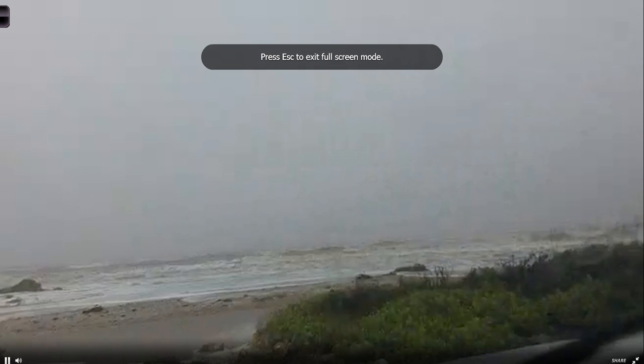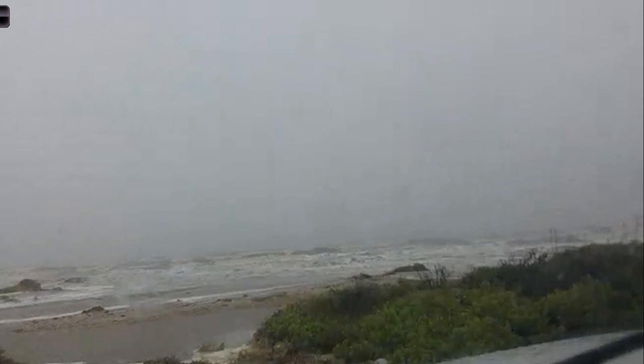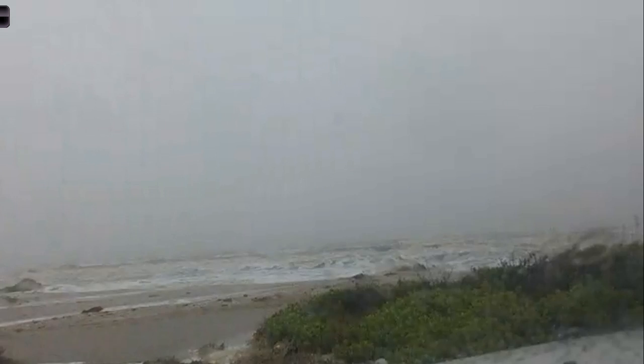This is a live look from one of our colleagues in Bolivar Peninsula. This is what it looks like right along the Gulf of Mexico, Highway 87 in Gilchrist, Texas. I'm going to turn the volume up a little bit here. You can hear the rainfall, hopefully. Windshield wipers, nothing dramatic with the sound, so let's kill the sound.